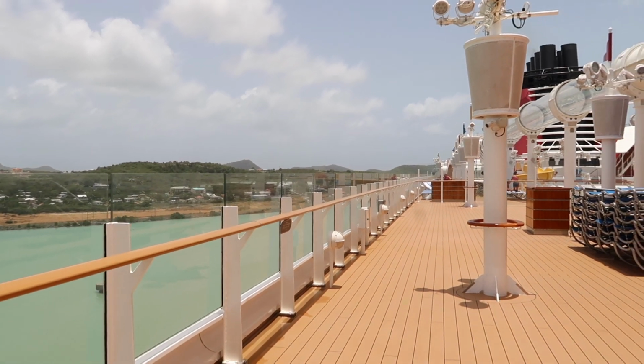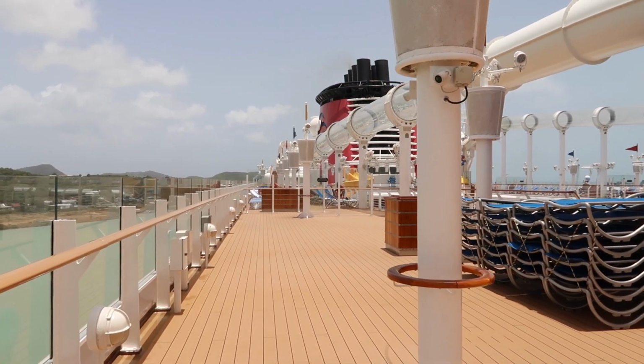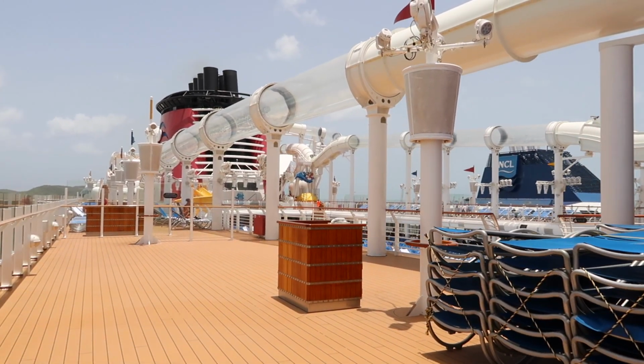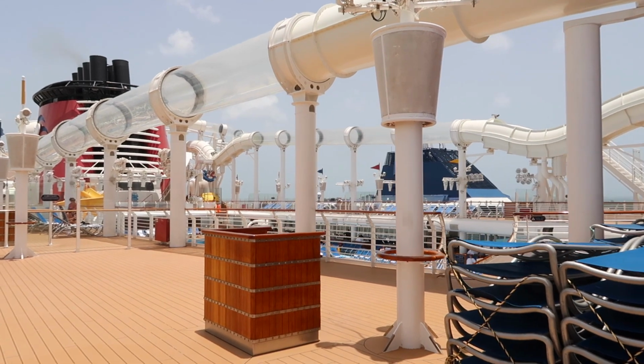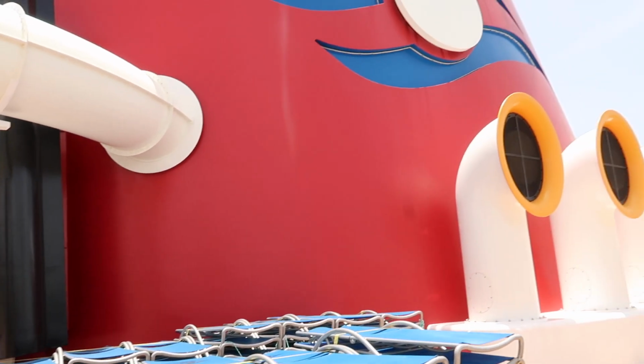Guys, here is deck 12, I believe. We're just showing you around. It's a port day, but Antigua wasn't the greatest stop, so we decided to come back early on the boat. Here's some views.